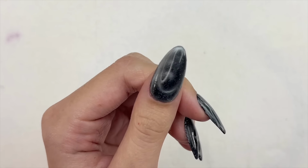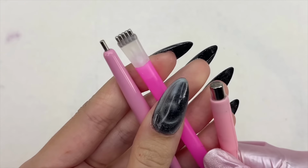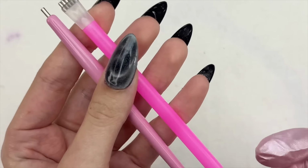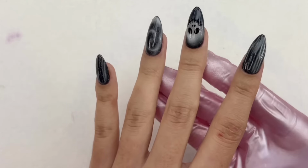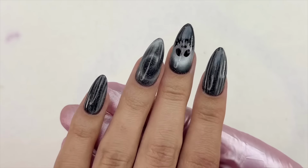I definitely recommend picking up this cat eye nail pen and the other magnets, the cylinder one, definitely for sure. And then if you want to play around with doing designs, I recommend picking up these ones. Daily Charme also has other cat eye magnets. They also have a bunch of different cat eye gel polishes to choose from as well.